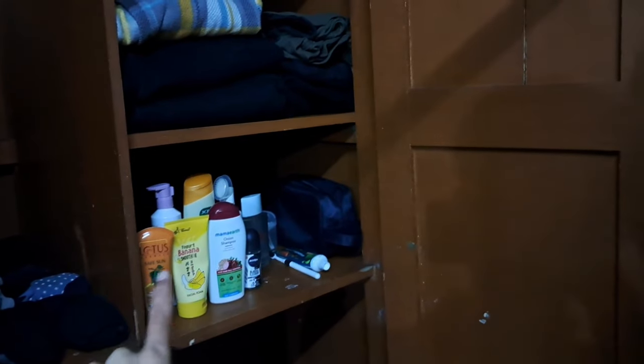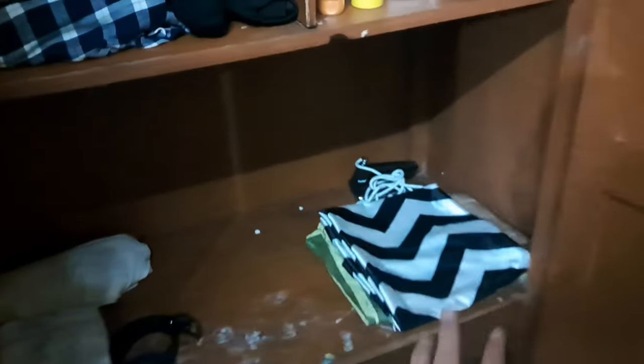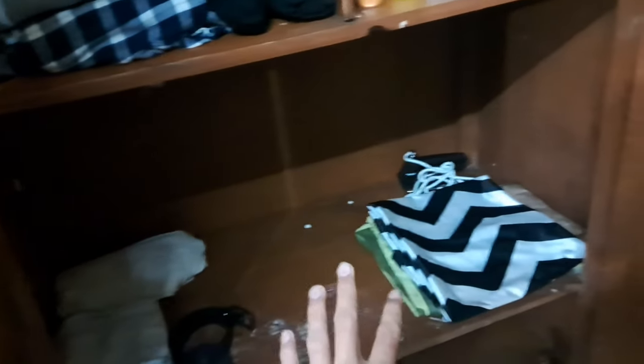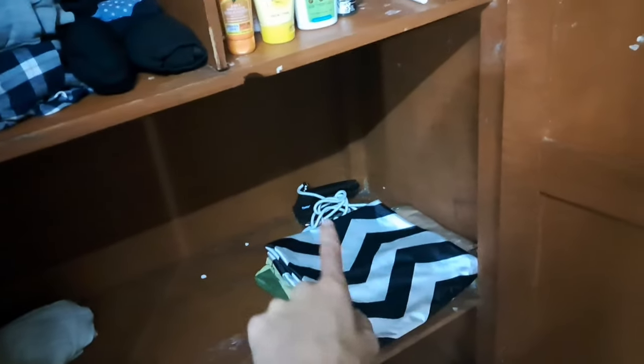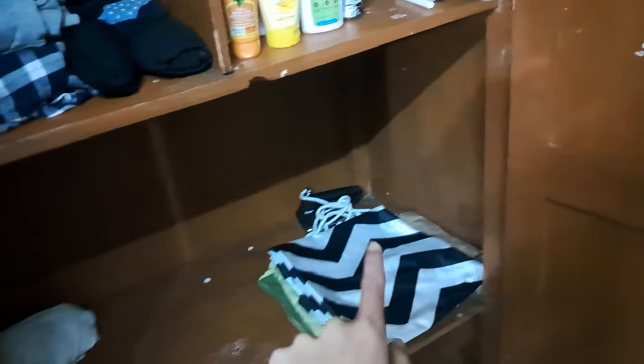Then sunscreen and then, anyways, I don't have much here because these are all the bed sheets, pillow covers. I keep them here, and also my iron is over there. And then my belt, and then my lab coat, company. I need to iron that as well.